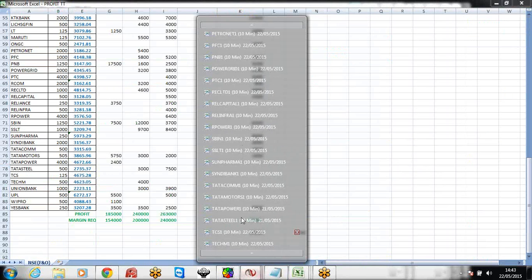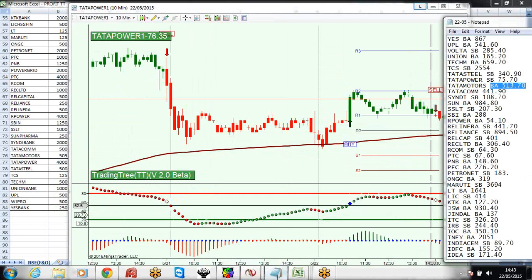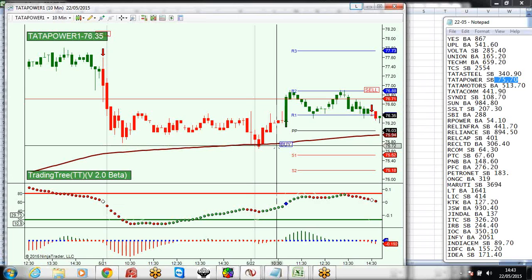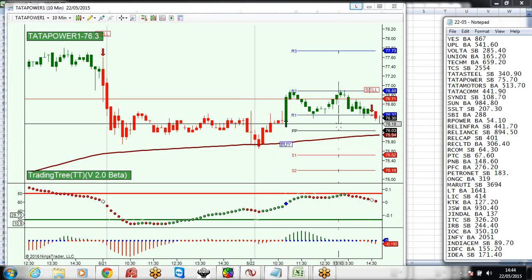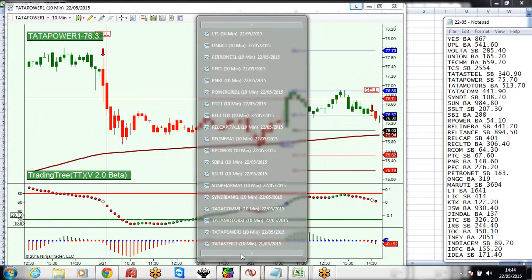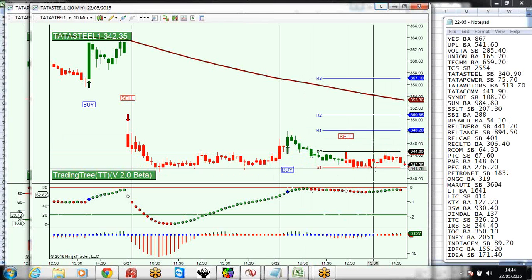Next, your Tata Power, we had a call just now. We had a short at 7570. It made 7570, so that did not trigger, I guess. Did trigger, 5 paise. Next is Tata Steel. We had a sell, but we got a buy call in Tata Steel in the morning, so that did not trigger. That sell call is continuing.